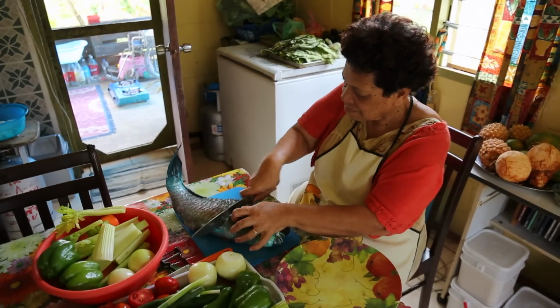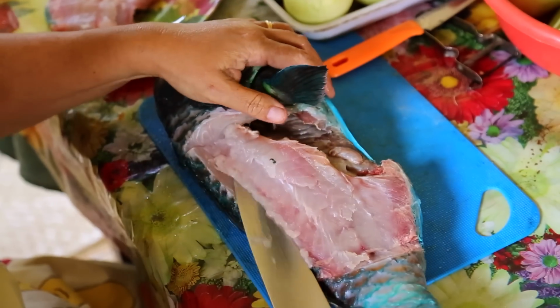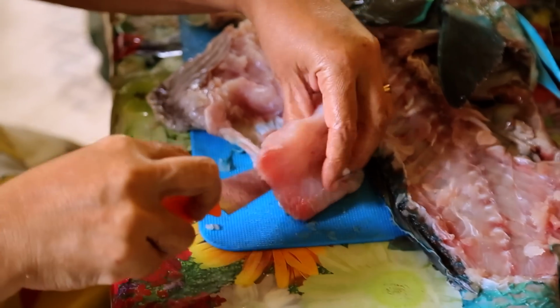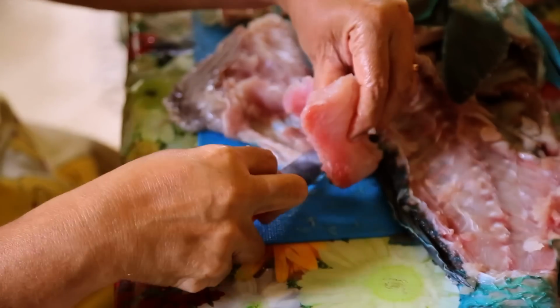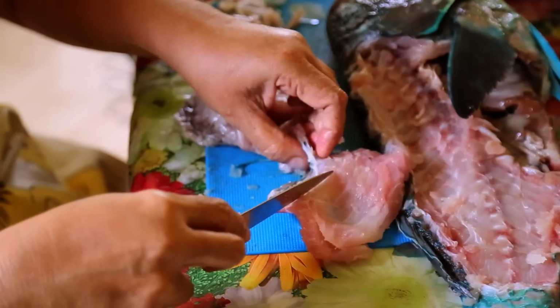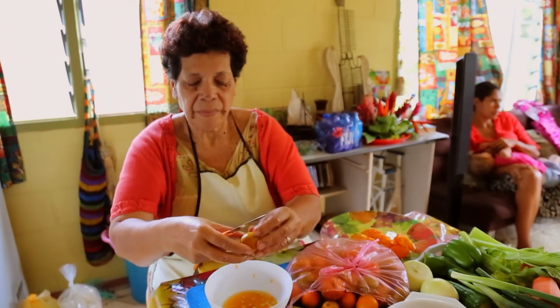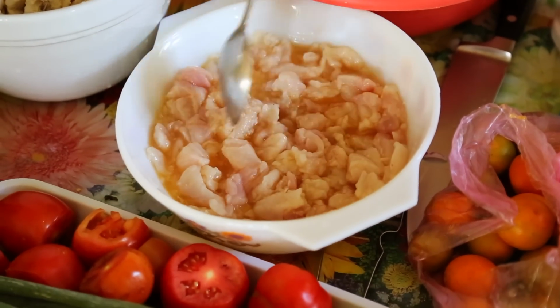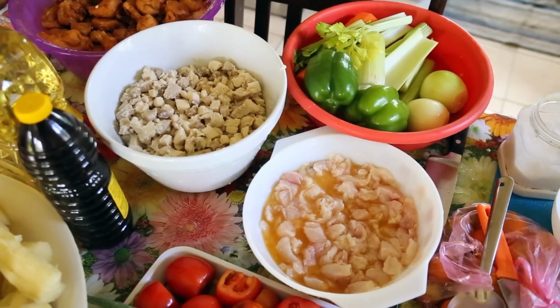Seni now prepares parrotfish for the kokonda. The skin is removed and the flesh sliced out. And the fragrant calamansi juice is squeezed for the marinade. The parrotfish is placed in the calamansi marinade and the rest of the ingredients are prepared.